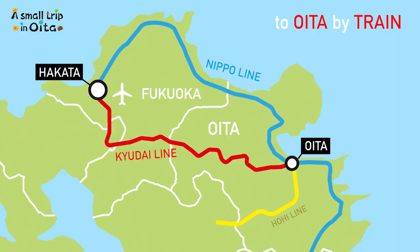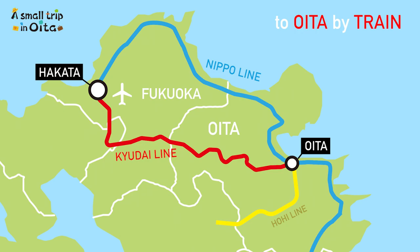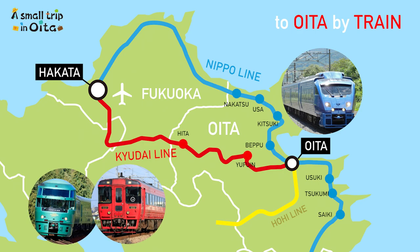When taking the express train to Oita, you can use either the clockwise Nippo main line or the counterclockwise Kyudai main line to travel to Oita, Nakatsu, Usa, or other places in a clockwise direction. Take the express train Sonic to travel to Hita, Yufuin, and other places in a counterclockwise direction. Take the express train Yufuin no Mori or Yufu.